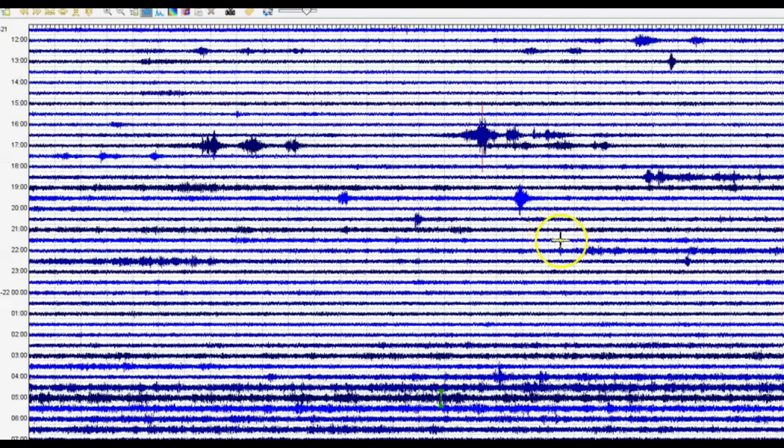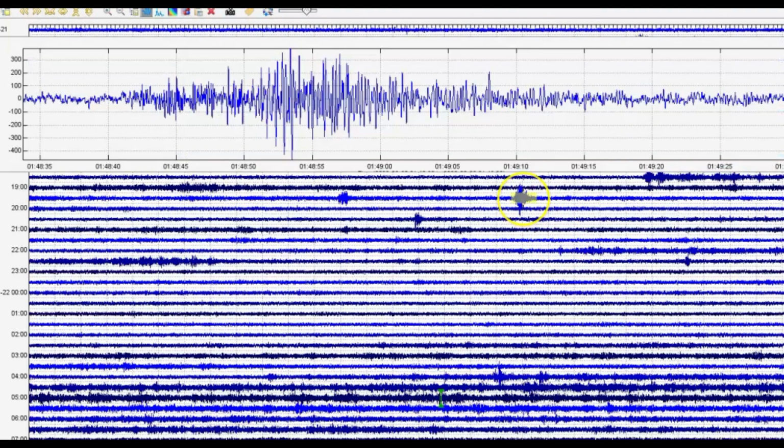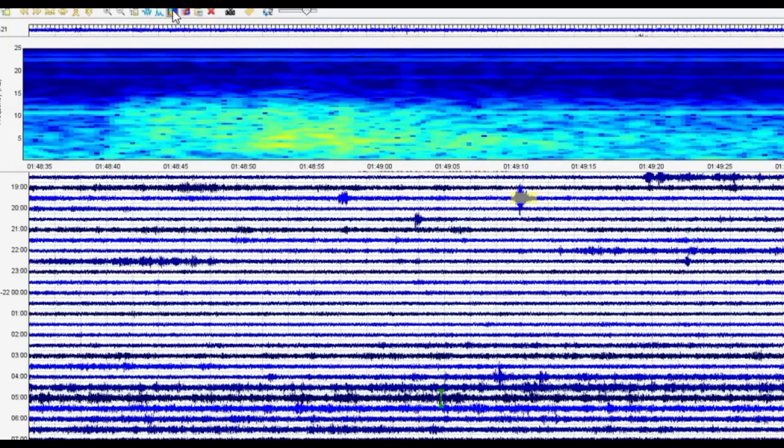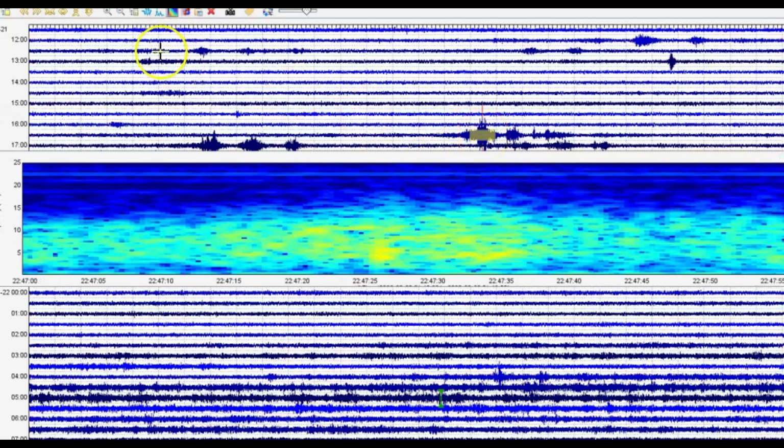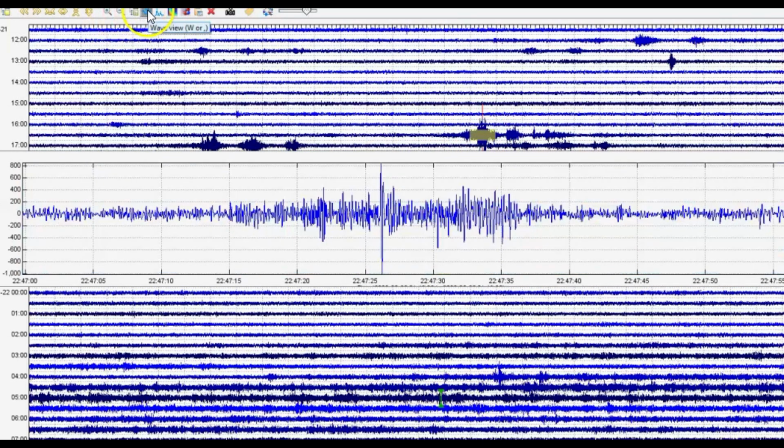This is not far from where those buffalo were run over. 13 of them were killed, probably about a month ago. And that one's marked in red. Right there. Let's take a look.